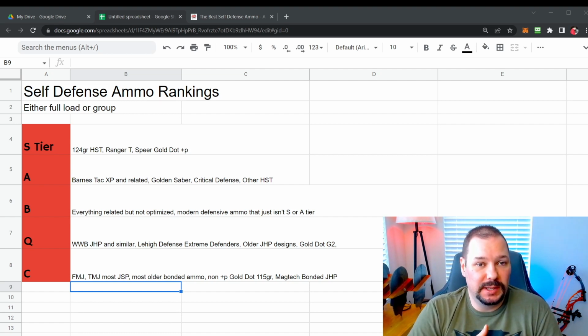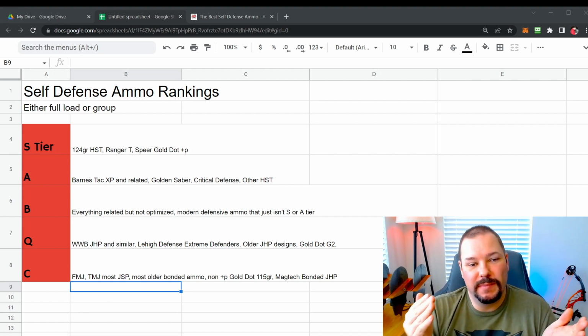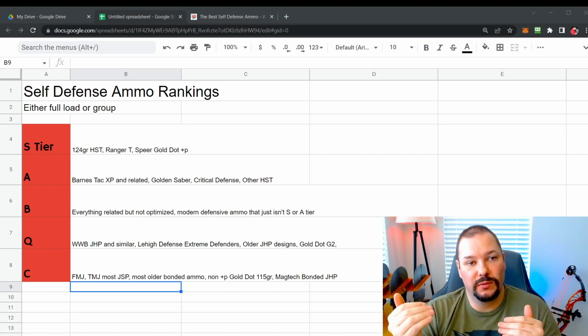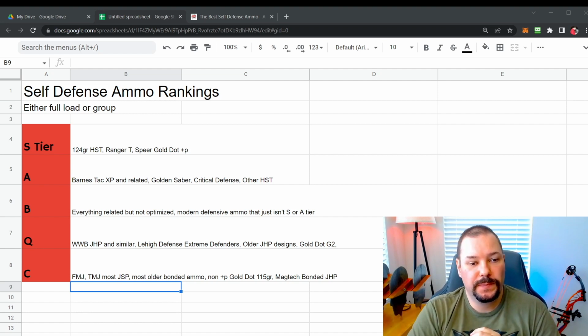Barnes TAC-XP doesn't penetrate as far normally. A little lower velocity round in a carry size gun. Really good expansion. Related rounds, there's a couple other companies that make ammo using that bullet. Go for it. Modern Golden Saber. The old Golden Saber was a little different. Modern Golden Saber fits in this category. Hornady Critical Defense fits in this category. The other HSTs, the 115 and the 147, very good, just not as good as the 124.